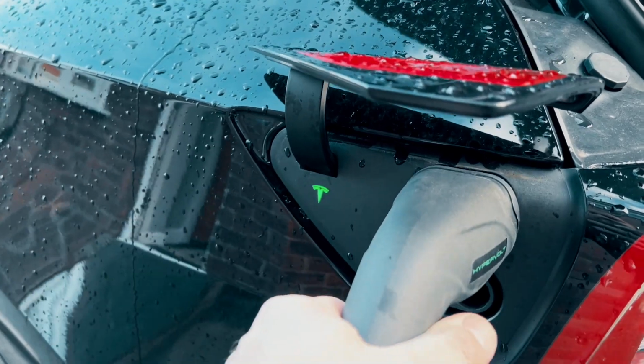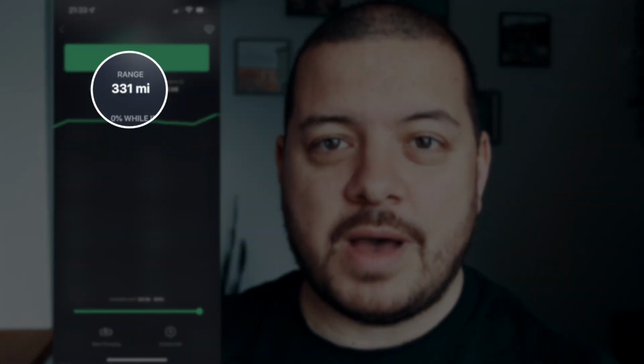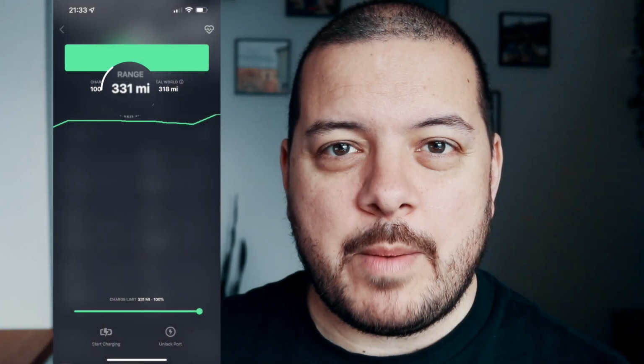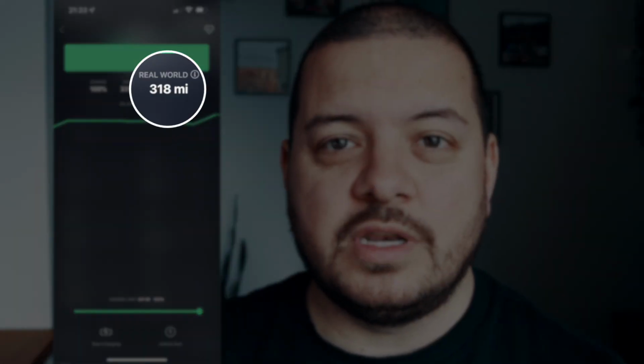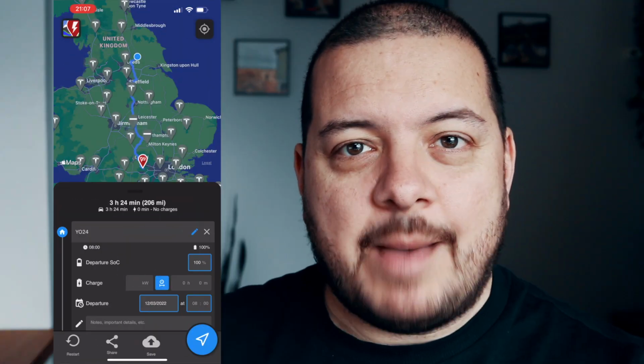We'll see. So I set the car to charge right up to 100% last night, so we're starting the day with a theoretical 330 mile range. And according to my Tesla app, that works out as a real world equivalent of about 318 miles. Now either way, that should be plenty to get us there, even if there's diversions or we need to stop unexpectedly.